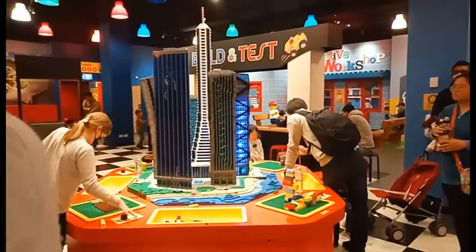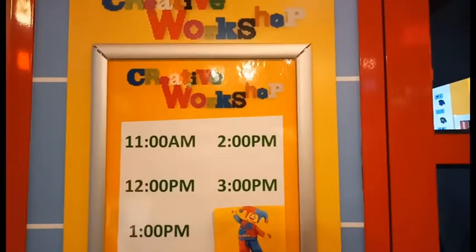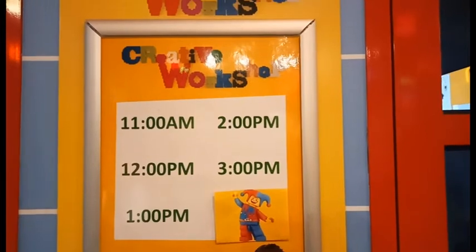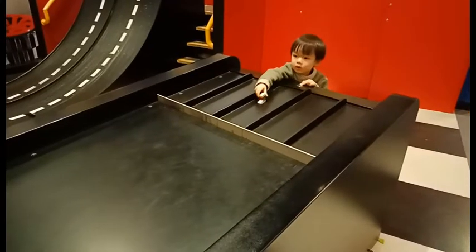Then you walk across, and there's another section where they have workshops and you learn how to make Legos. That's for maybe bigger kids. The workshops are more for children who are Lego lovers or can understand instructions a bit more.